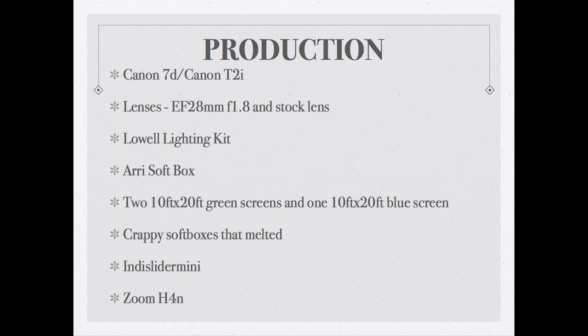And for the most part, the camera was locked down on the tripod. We didn't want to do too much movement, because then I would have to do a lot of tracking in post. But there's probably like 3 shots in all of the film where we used some movement, and to do that, we used an Indy Slider Mini.